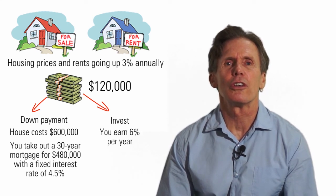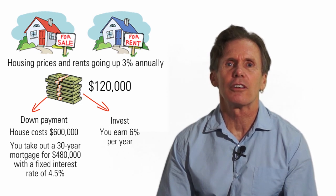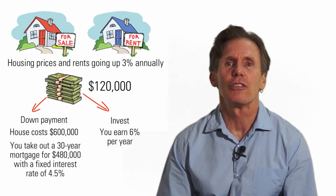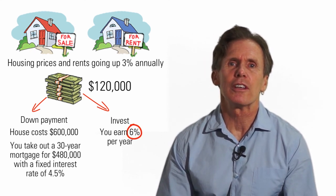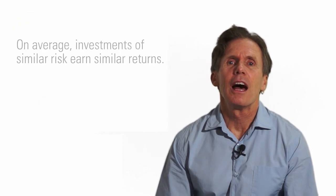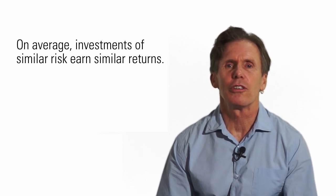We'll assume you earn 6% per year on your $120,000 investment if you rent. And to keep things simple, we're going to ignore the taxes on the interest or capital gains your investment earns. Now you may notice I'm assuming that your investment return is higher than the expected price appreciation of real estate. On average, investments of similar risk earn similar returns.